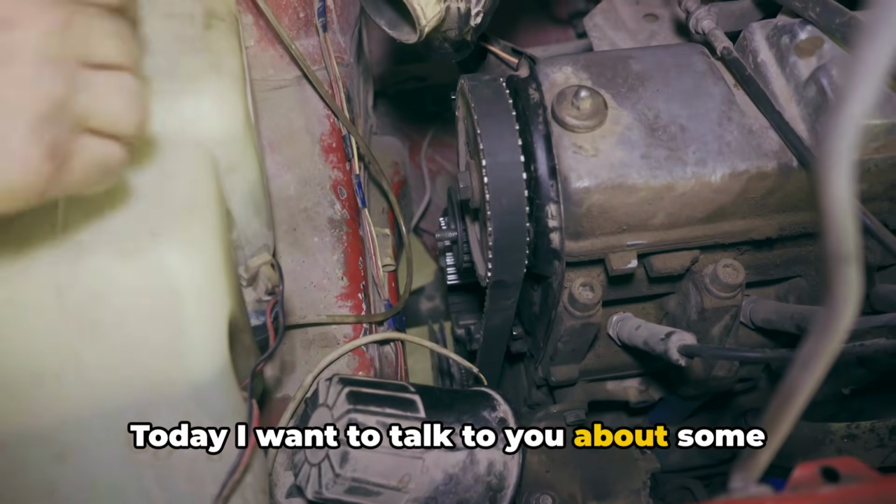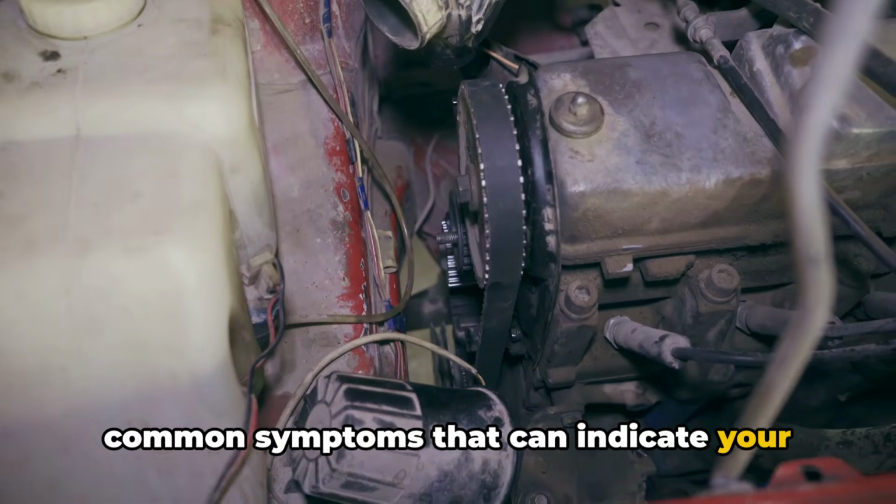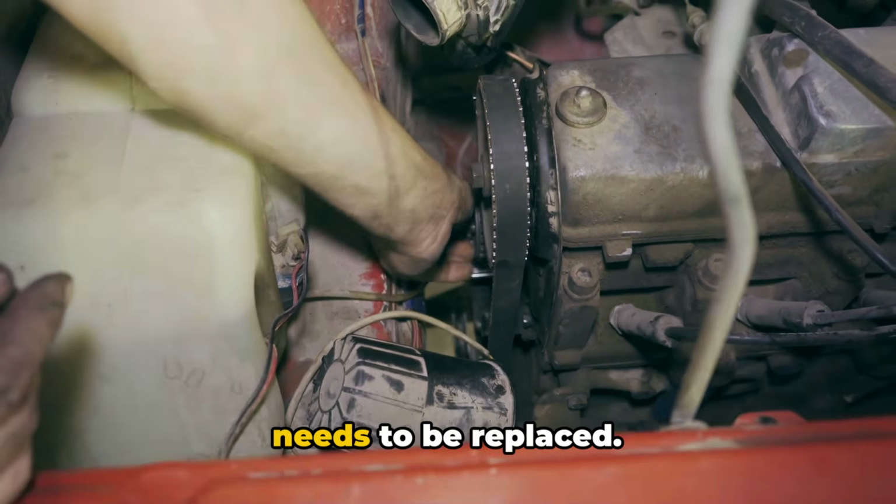Today I want to talk to you about some common symptoms that can indicate your vehicle's serpentine belt is failing and needs to be replaced.